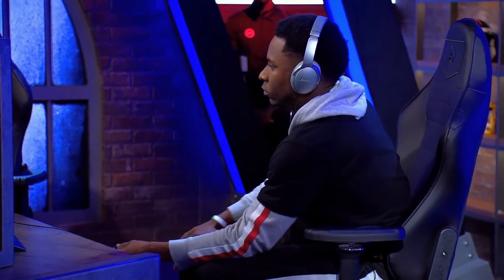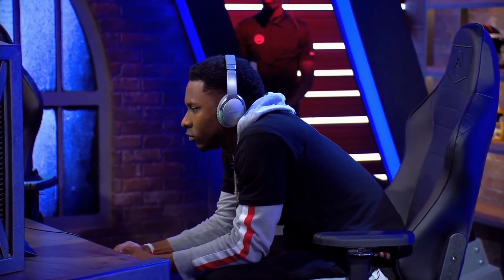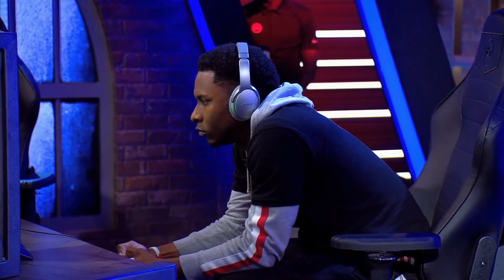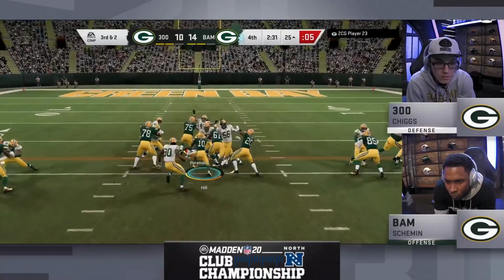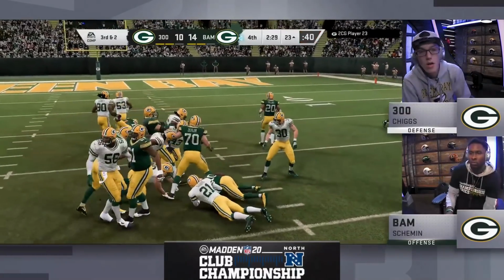If you're with the lead 14-10, 3rd and 2. Let's say you get stopped for a 1-yard gain. Are you going for it to close this game out? It would be a tough decision. Is it 4-down territory per chance? The guy with a 4-point lead. I think he got it there, right up the middle.